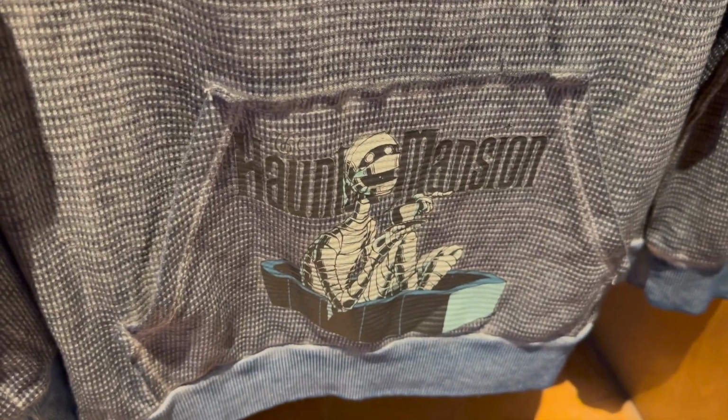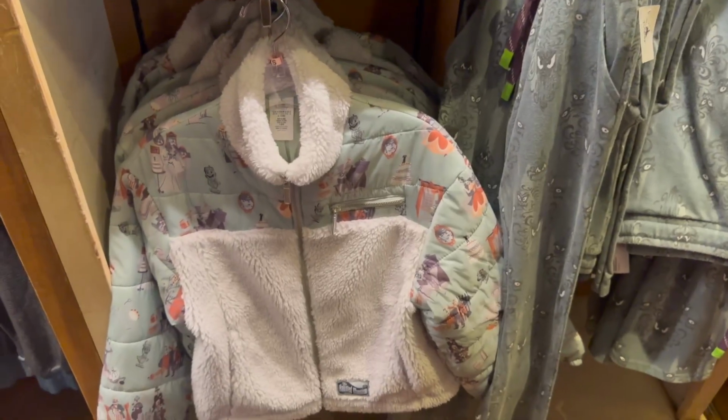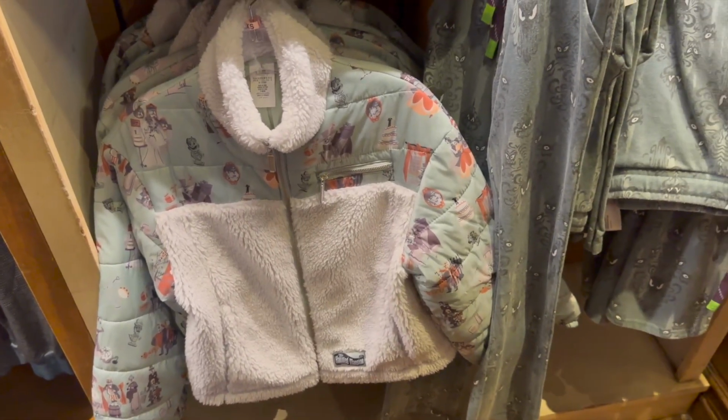Mummy. Let me out of here. Let me out of here. I think that's what he says in the ride. Looks like a Patagonia. It's like Sherpa.